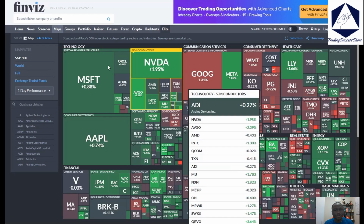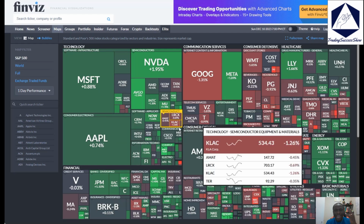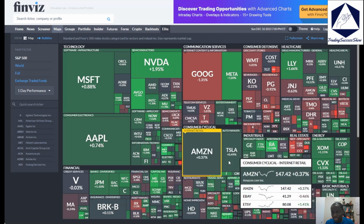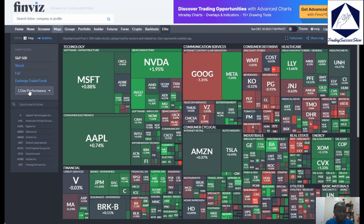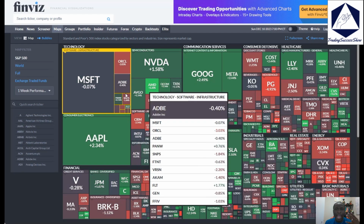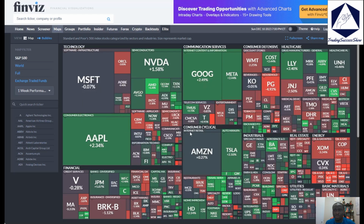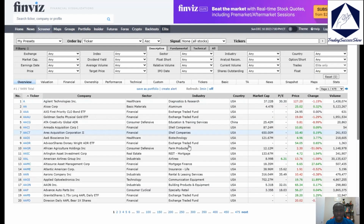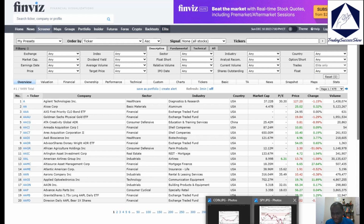Because of technology. If you look at this chart, you now see that technology is in the green, consumer cyclical as well as energy is in the green. However, looking at 1 week performance, energy is red, and of course we have our technology and communication services in the green side. So we're going to be taking our stocks off of Finbase, and we're going to be looking for those dividend stocks as well as high growth stocks. So you may be able to pick one or two here on this analysis that we got going on.